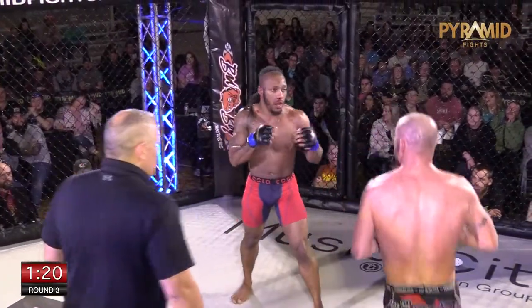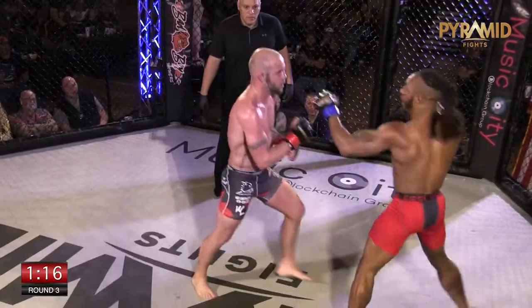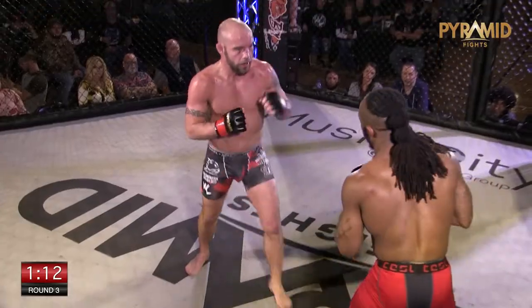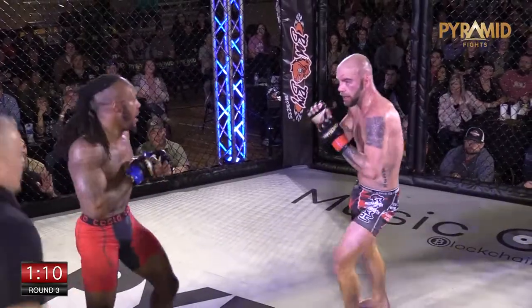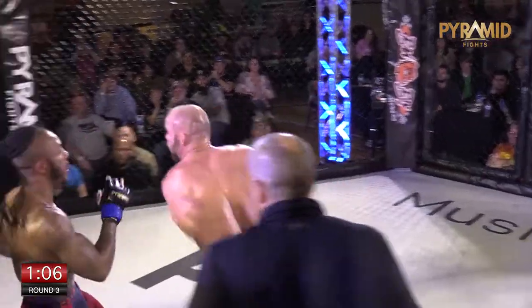And he's circling out after his punches now. You see how he's throwing his punches, and he's circling out of the way. The crowd's going crazy right now. I love it. Jerrod still coming forward with the beautiful cross. Solo answers. Right now we got about a minute left. Final round right here, Pyramid Fights 9.